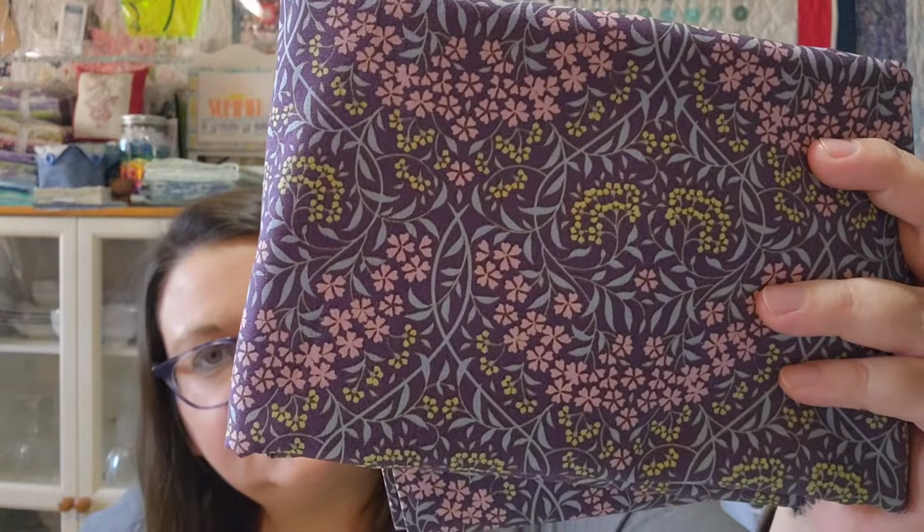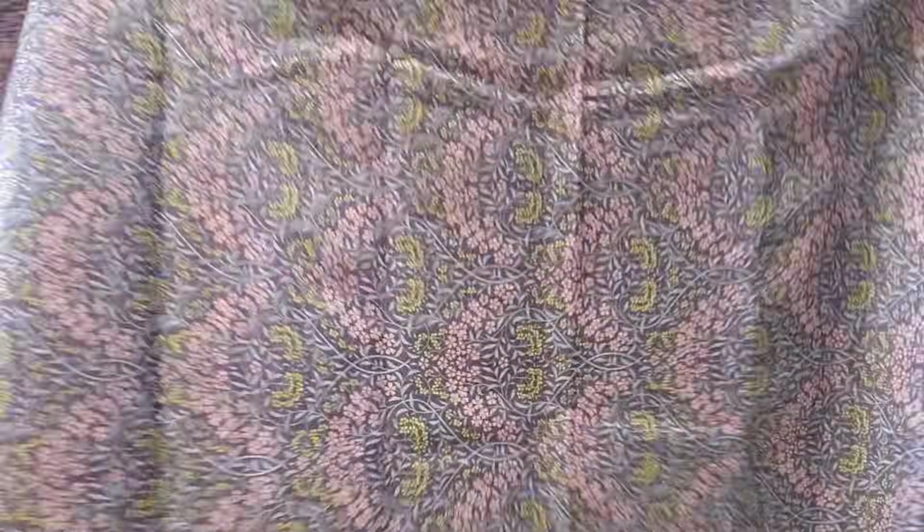And then they have a lot of Tilda. So I bought some Tilda. Now this was $14.80 a yard. So I got this purple one. Trying to build up some of that Tilda collection. And Tilda could be a bit pricey. This is the Sanctuary collection. This is purple eggplant. So I bought a yard of that.